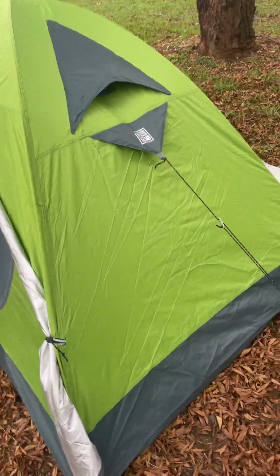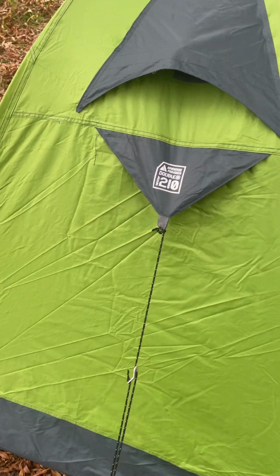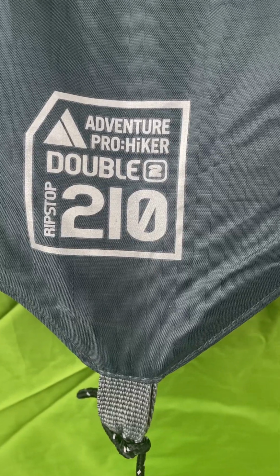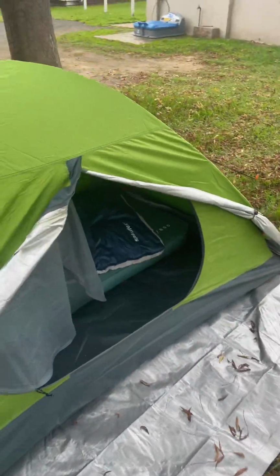So that's a rundown of the Pro Hiker 2. Okay, so there's guide ropes, one here and one over there. So it's a 210 thread count. All right, so that's a really good quality. Going to keep you dry in pretty much most of the conditions there.